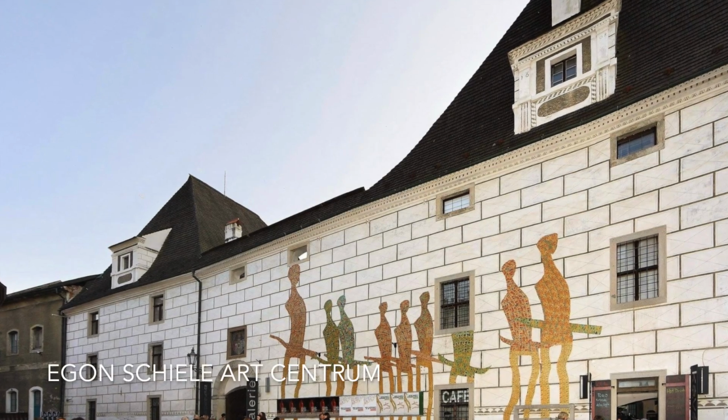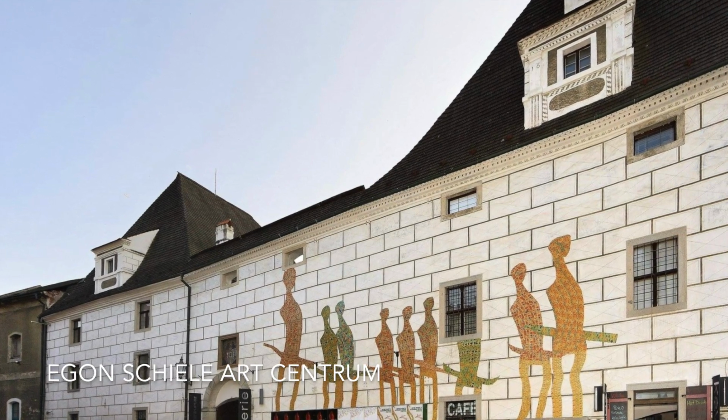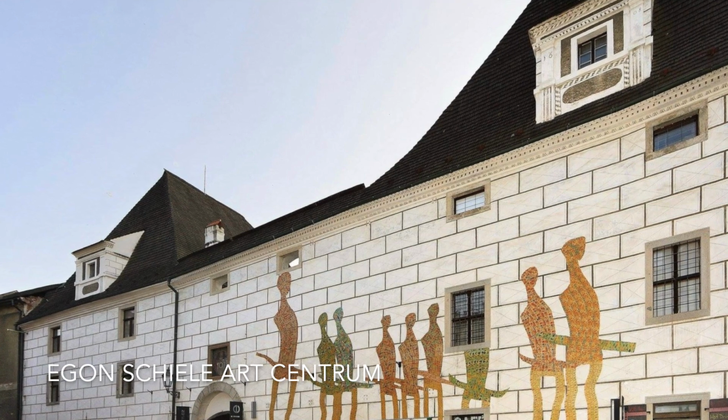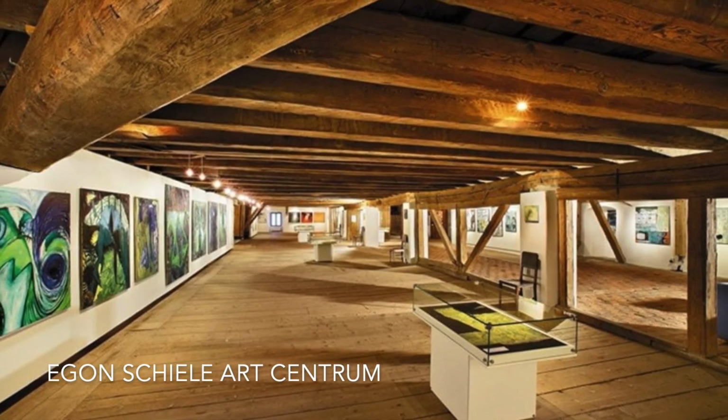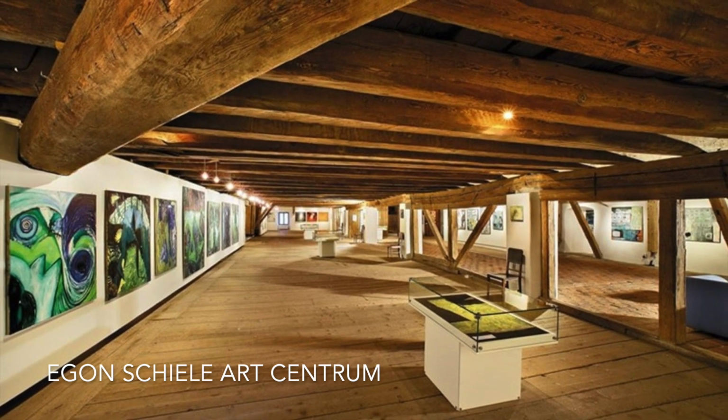Egon Schiele Art Center. Egon Schiele was a famous Austrian painter who spent part of his life in Český Krumlov. His art and legacy are captured today in the Egon Schiele Art Center. The center not only presents Schiele's paintings, but also hosts temporary exhibitions and cultural events. It is an unforgettable stop for lovers of modern art.